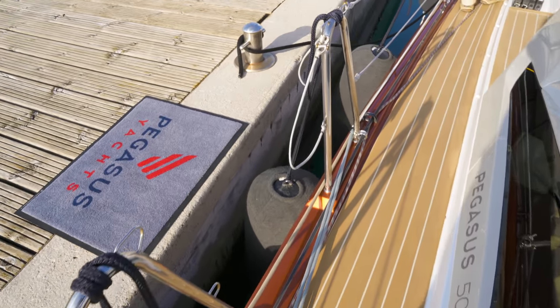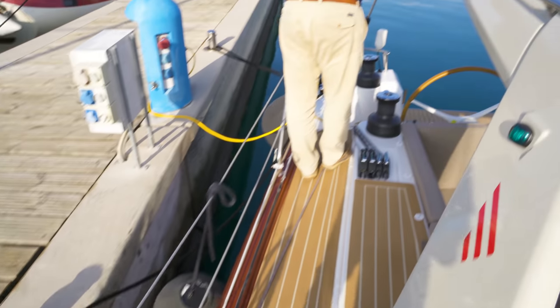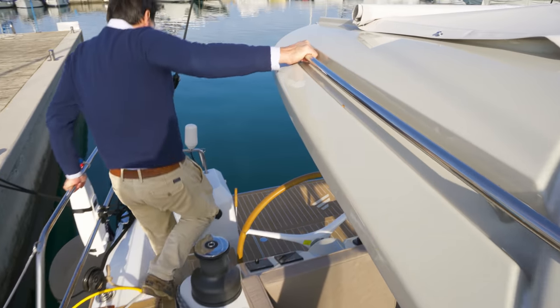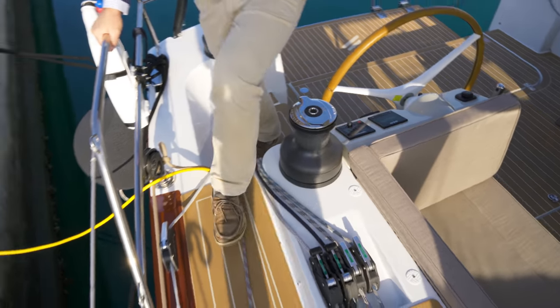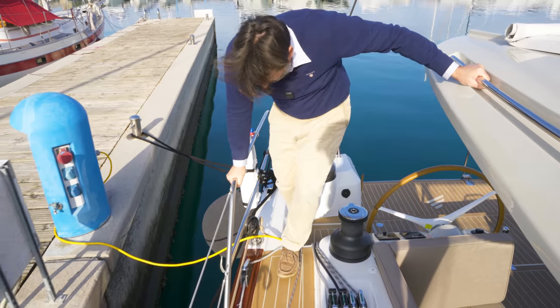And again, a holding to get down or to climb up a very comfortable step. And again, a good holding.